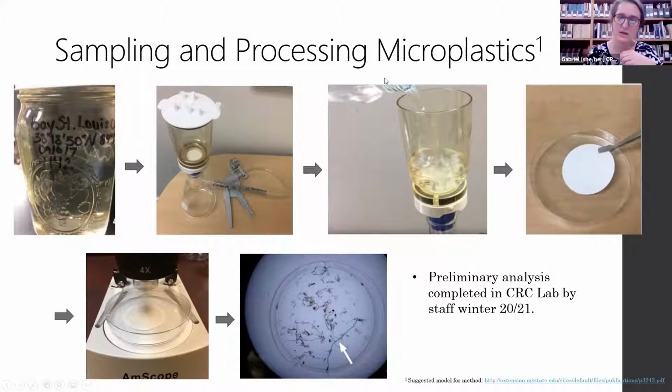We pour the sample into the top vessel, and we use this hand pump to pump the water down into the flask at the bottom, and then we dump the water. We use the pump to change the pressure and pull the water down into the flask, leaving all of the sediment on the filter. The filter, which is sandwiched by magnets between the top vessel and the bottom vessel, comes out. We pull it out with tweezers, put it on a petri dish, and then put that petri dish under our microscope.